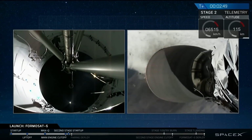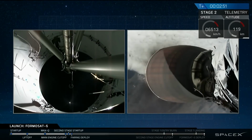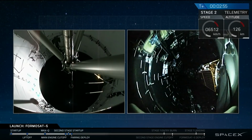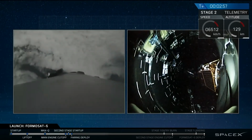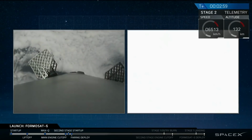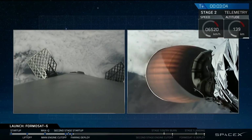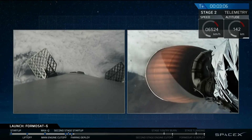Separation, and MVAC has ignited. The Merlin vacuum engine has ignited. You can see that glow of the second stage engine. The grid fins to your left have just deployed. That's stage 1 on your left, stage 2 on your right.